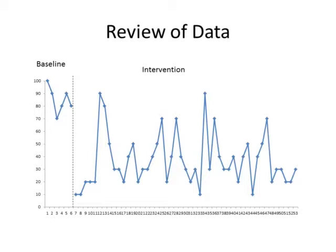However, we did feel that the intervention hadn't decreased the behaviour quite as far as we'd hoped. You can see there's still quite a high level of variance in terms of the engagement in the behaviour, and we were still unsure as to how much this was disrupting his learning and his ability to attend.